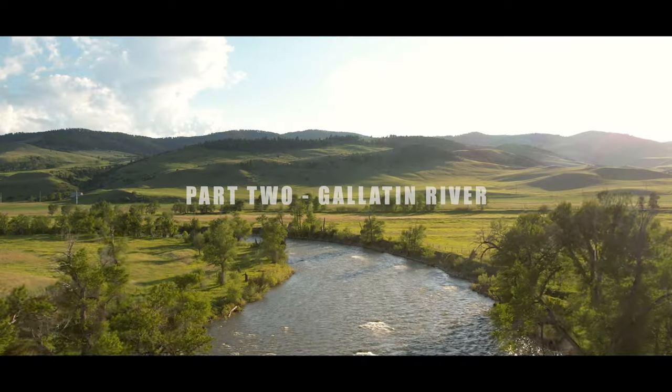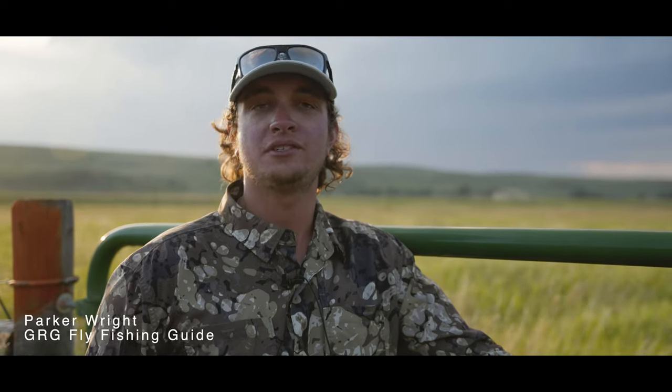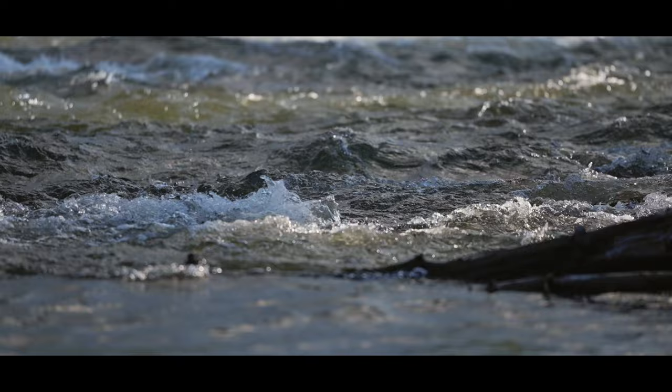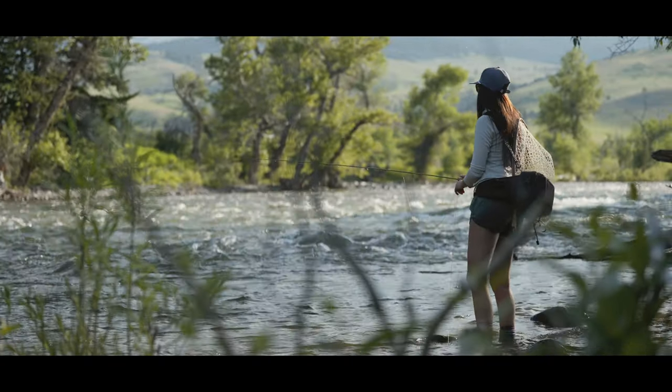The Gallatin is an absolutely incredible river. It's got so many different qualities and features that make it one that you want to come to when you come to Southwest Montana.